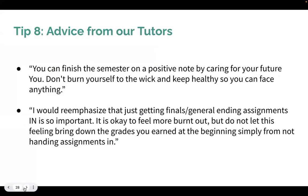Advice from our tutors. You can finish the semester on a positive note by caring for your future you. Don't burn yourself at the wick and keep healthy so you can face anything. Another tutor explains, I would reemphasize that just getting finals and general ending assignments in is so important. It's okay to feel more burnout, but do not let this feeling bring down the grades you've earned at the beginning simply from not handing assignments in.